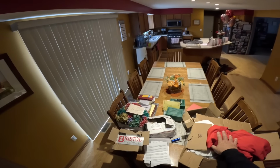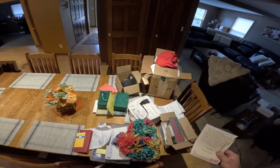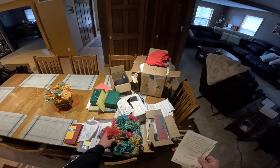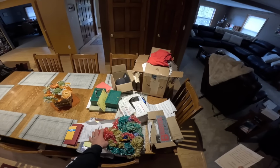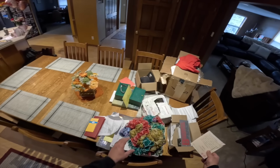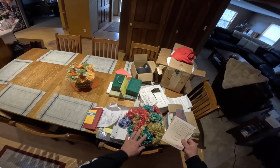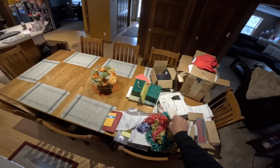Appreciate that. And then Cindy Barker. These are all pretty old. They've been sent to me quite a while ago. She knits and crochets, and she made all these scarves. And if you know anything about my mom, she loves scarves. My wife I don't think would wear these, but my mom definitely would. So these are gonna go to Grandma.